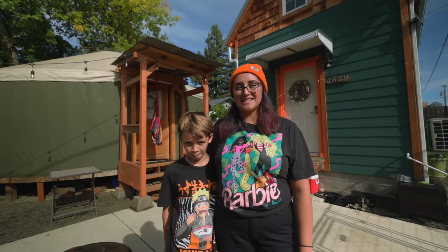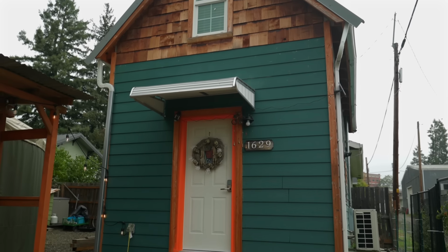And this is our tiny house we built and our yurt in Roseburg, Oregon.